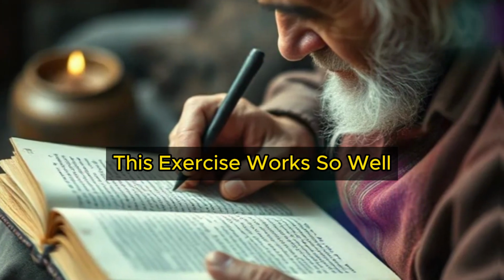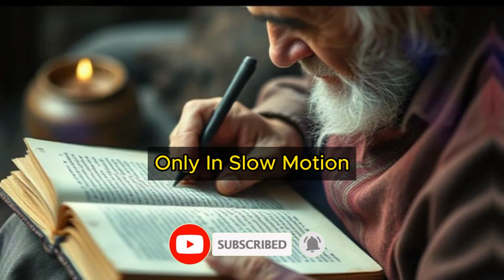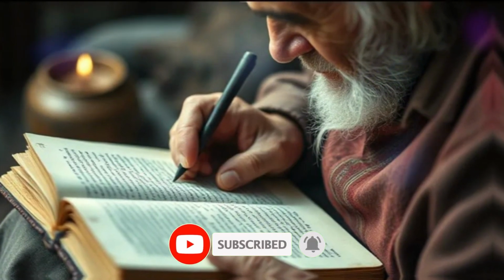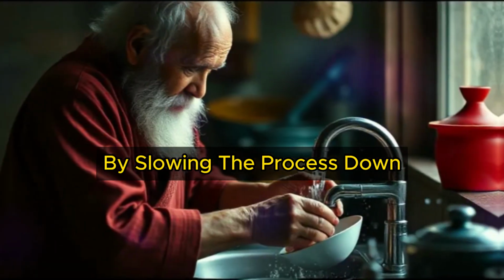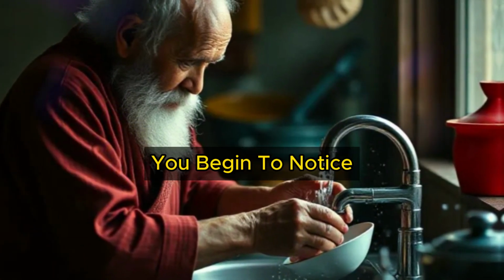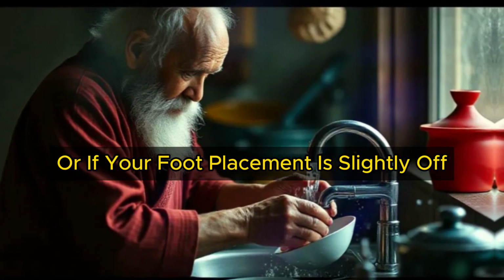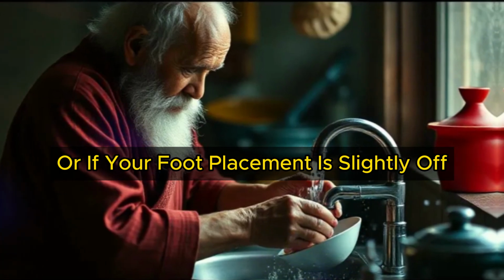This exercise works so well because it imitates the natural motion of walking, only in slow motion. By slowing the process down, your body becomes more aware of its own mechanics. You begin to notice whether your weight is shifting too far forward or if your foot placement is slightly off.